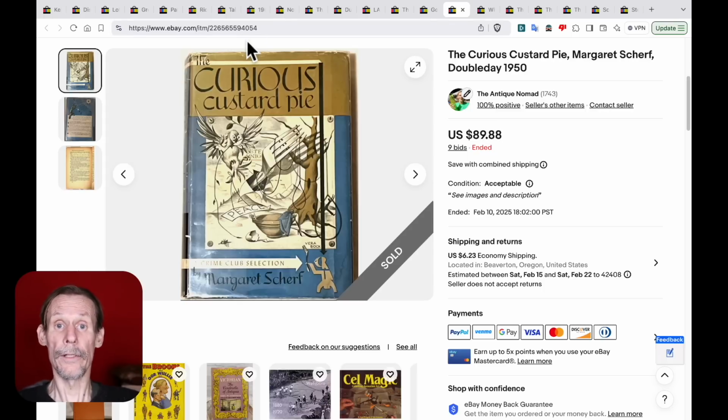This is another good author in the mystery realm worth looking for. Margaret Scherf is a big seller. A strange name, but she sells well. She had 3 different characters that she wrote for in her mysteries. This one is another one featuring the Reverend Martin Buell, and they always seem to have to do with food. It's interesting to me how it was mostly women writing these cozy mysteries, and most of these women had a theme. The Littles, everything was the black something. With Margaret Scherf, with the Reverend Martin Buell, there was always food involved. So this is the Curious Custard Pie.